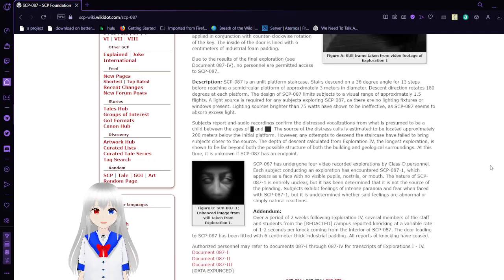Stairs ascend on a 38 degree angle for 13 steps before reaching a semicircle platform of approximately 3 meters in diameter. Ascent direction rotates 180 degrees at each platform. The design of SCP-87 limits visual range to approximately 1.5 meters. A light source is required for any subjects exploring SCP-87, as there are no lighting fixtures or windows present. Lighting sources brighter than 75 watts have shown to be ineffective, as SCP-87 seems to absorb excess light.